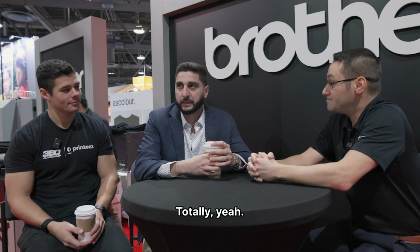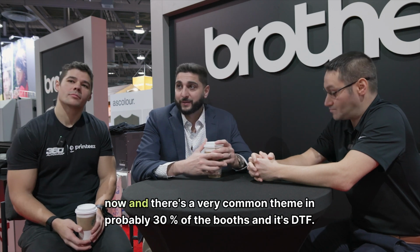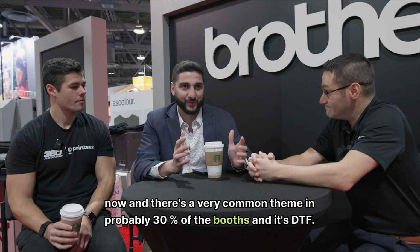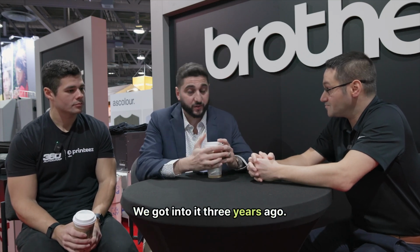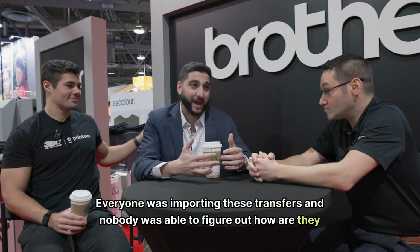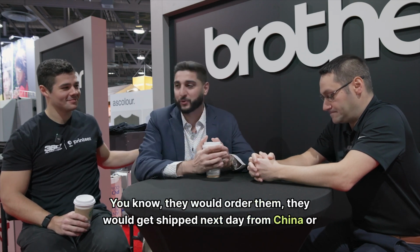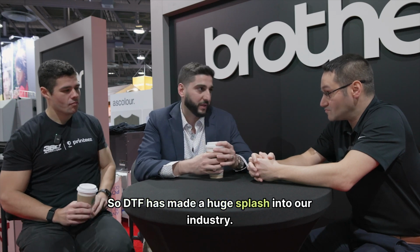Totally, yeah. So you walk around the show now, and there's a very common theme in probably 30% of the booths, and it's DTF. It's popping up everywhere. We got into it 3 years ago. It's been known overseas for a long time. Everyone was importing these transfers, and nobody was able to figure out how they were happening. It was magic. They would order them, they would get shipped next day from China or whatever. So DTF has made a huge splash into our industry.